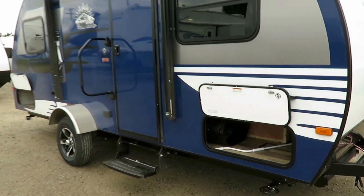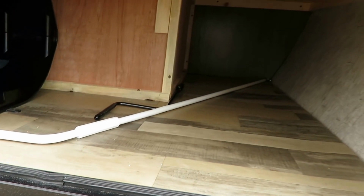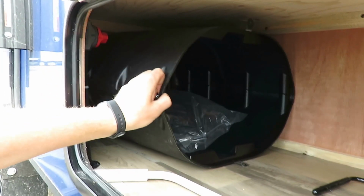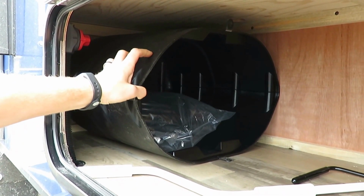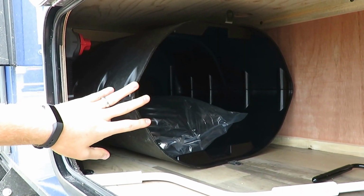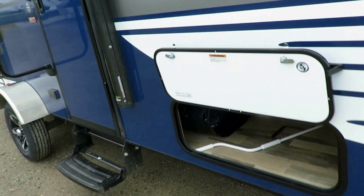Outside storage is a big deal in small campers, and they've done a great job of giving you every square inch that they could. To give you an idea how big it is too, this is the solid ABS propane bottle cover here. And first of all, it's cool that they give you this instead of just a cheap fabric sleeve like a lot of brands, but you can see that it easily fits in here, and also you've got a handy little battery disconnect over there.